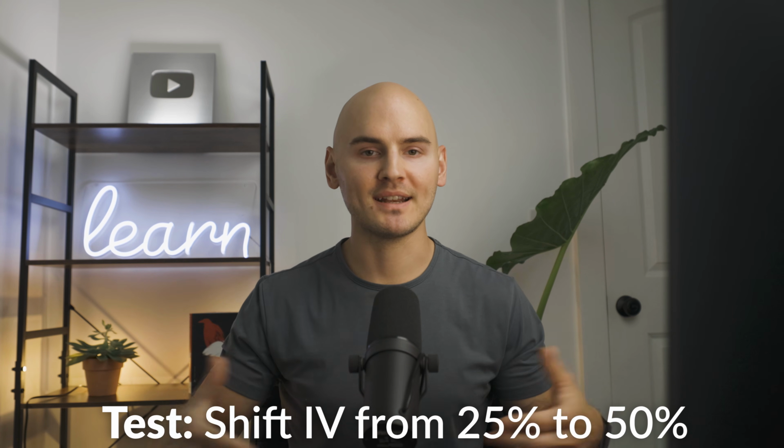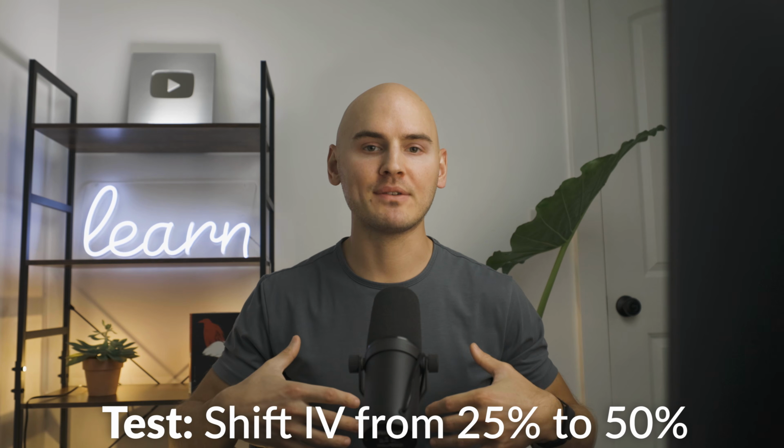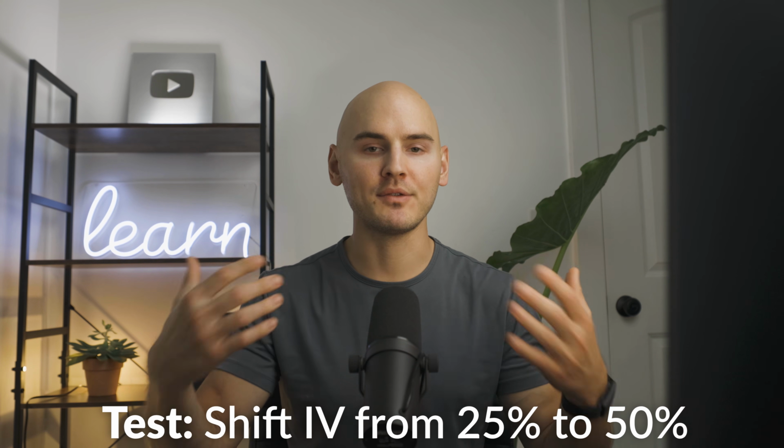I then calculated the P&L curves of this PMCC position if we increased implied volatility from 25% to 50%. I know that's a big change, but when you're looking at stuff like this, it's helpful to have a large change in the variable that you're testing so that you can actually see the differences, versus if I were to go from a 25% IV to a 26% IV, then these changes are going to be much more subtle and it's going to be harder to get a visualization that helps us understand this concept.